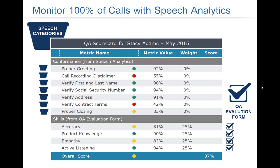So this is an example of a scorecard in our system that essentially shows you for Stacey Adams for May, we see that if you look at the two red ones, call recording disclaimer and verify contract terms, what we're doing is giving you an estimate that the speech analytics system thinks that 55% of those calls have the proper call recording disclaimer, and only 42% of the calls have contract terms.